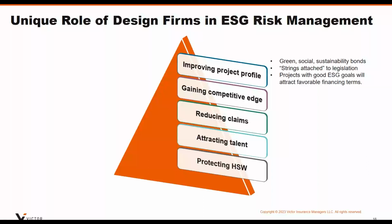The last piece here, protecting health, safety, and welfare. So design professionals who are on this call, you have a unique role in ESG. By virtue of your license, you have an obligation to protect the public's health, safety, and welfare already. And while protecting the public's health, safety, and welfare has always taken into account some level of environmental and social risks, we live in a different time now, and those risks are increased and much greater. So the more awareness you have as a firm about ESG risks and the associated opportunities, the better the public will be served in all aspects of health, safety, and wellness.